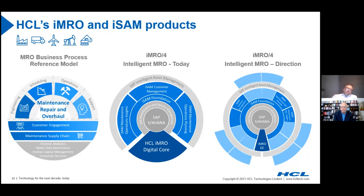Now, clearly, if you are in an outcome-based or power-by-the-hour classic contract, you probably have more of the digital thread. If you're the operator maintainer, you've got a good strong digital thread.